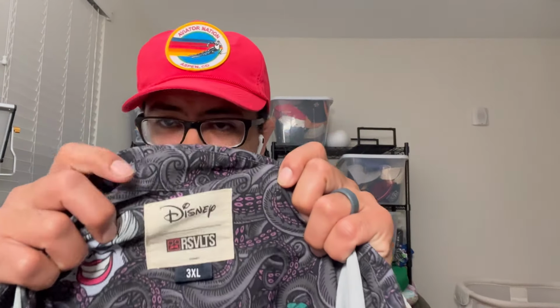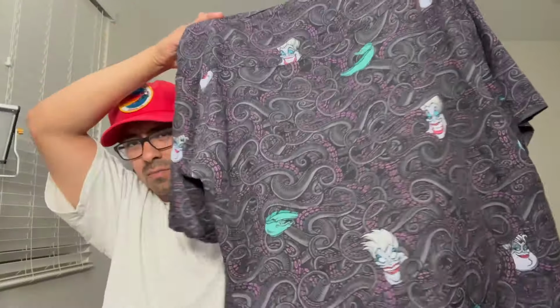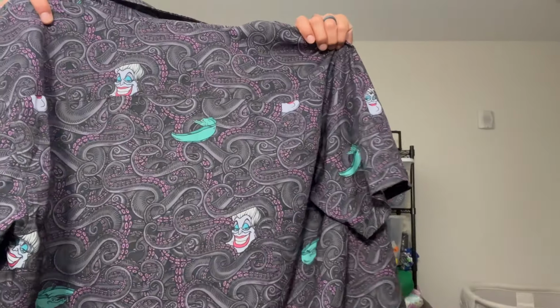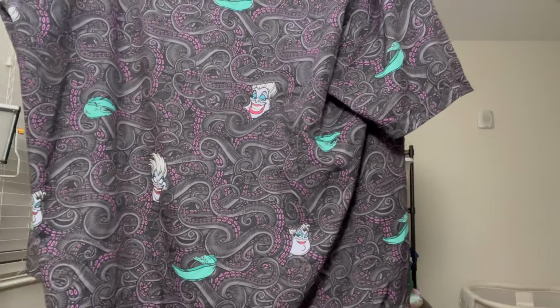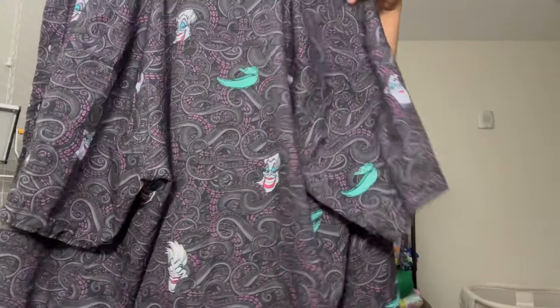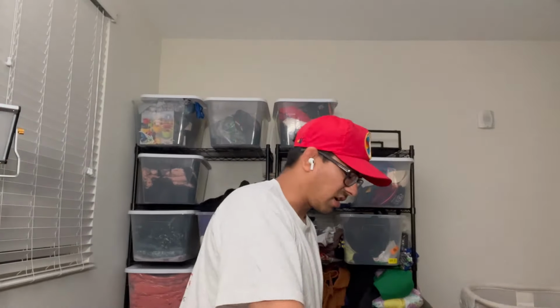Anyways, this is the tag. This is a size 3XL. Beautiful size. Beautiful print. This is Medusa, I think, from The Little Mermaid. I'm pretty sure. Anyways, awesome shirt. Good one to know. I mean, it has to be at least over 50 bucks on this shirt for sure. But I will check. All right, on to the next.